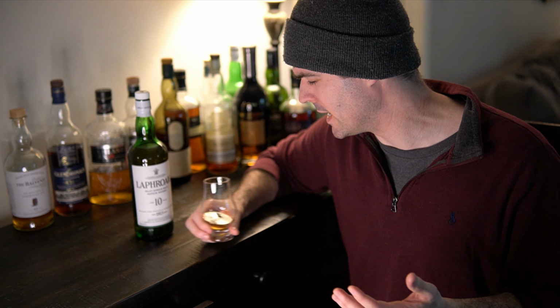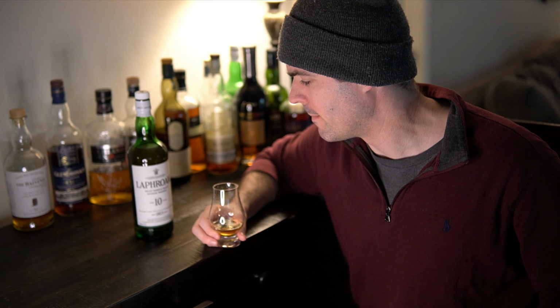So the Bowmore was very kind of soft and subtle, but still coated the mouth in smoke. This one, there's more flavor to it, it feels like. I taste it more. And this is 43% as opposed to the 40% that the Bowmore was. So there could be a little bit of that going on too. Tastes maybe a little bit more viscous, a little thicker. I wouldn't say creamy, but creamier maybe than the Bowmore was on the mouth, but not to a huge extent, I'd say.